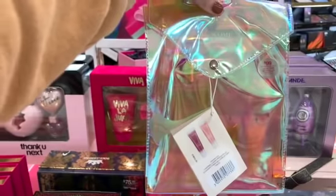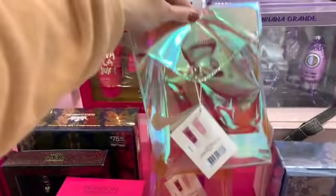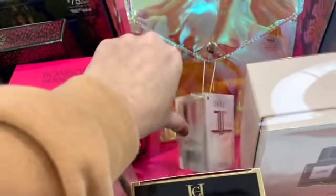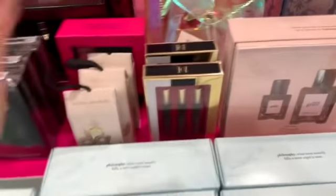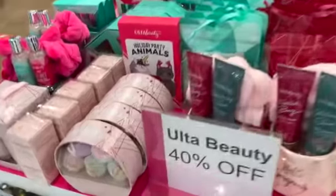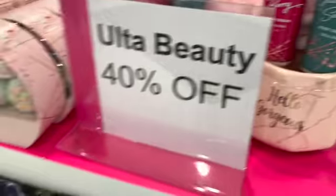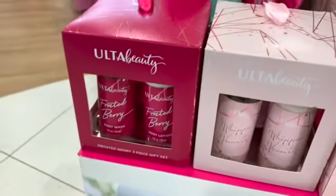This set by Lancome, suggested is $99. We get a fragrance and we get some lippies. The fragrance is Idol. I don't know how to say it. Okay, and then all of the beautiful Ulta Beauty sets are 40% off. Can you guys believe that? What a nice deal. Fizzers, cream masks, three-piece set.